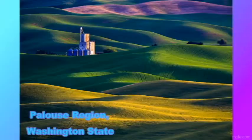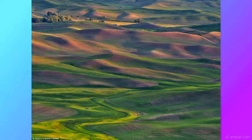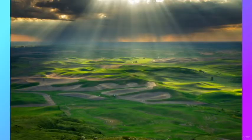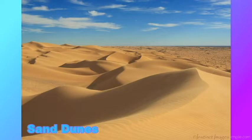Yeah. All right. So number 3 is the Palouse region in Washington State, the United States. The Palouse region is the most serene and pastoral of the 7 wonders of Washington State. Because Washington State is pretty cool. It is cool. It is a region in southeastern Washington characterized by gentle rolling hills covered with wheat fields. Seen from the summit of 3,612-foot-high Steptoe Butte, they look like giant sand dunes. Pretty cool.